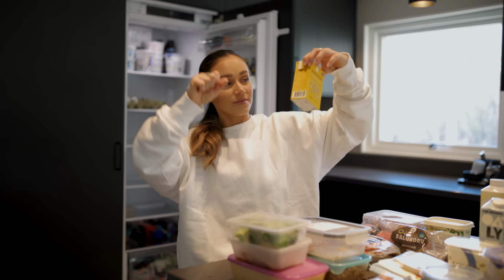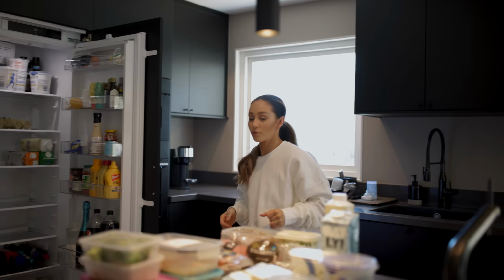Chickpeas. Yeah, something like that. I use this to make hummus. And if you wanna make a really good hummus, we have a really good recipe in the On You app. Just saying. What do we have more?